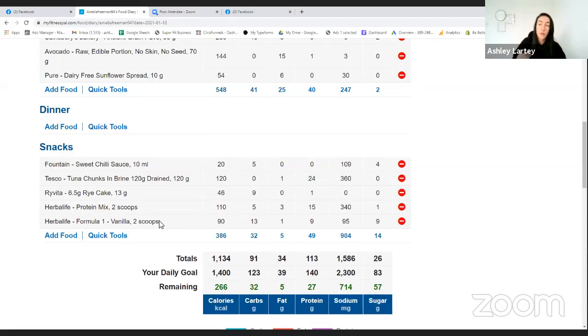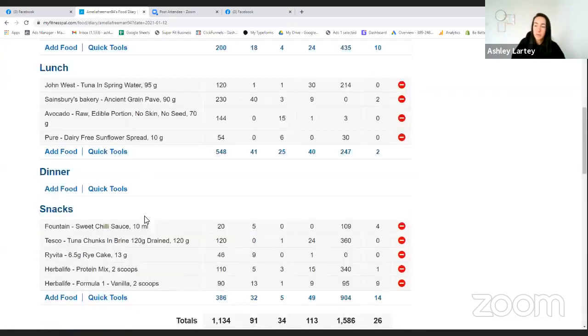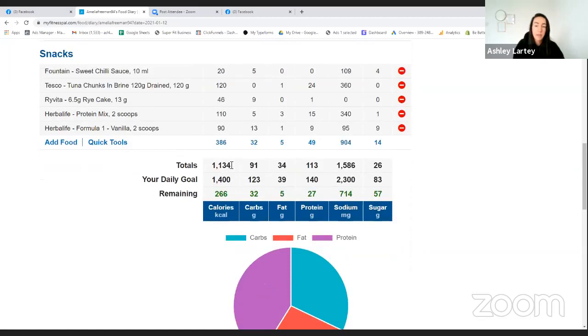So that's, I've eaten 4 times today. And I'm at 1,300 calories with a massive lunch. Like that is a massive lunch, 550 calories. But my protein, I'm on 113 grams of protein and I'm on 91 grams of carbs. So for the rest of the day, I've got 32 grams left to eat of carbs and I've got 27 grams left of protein to eat. So that is a really good ratio.